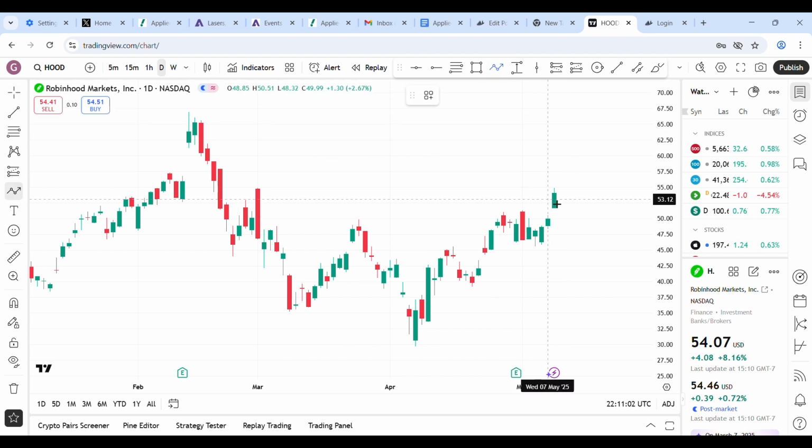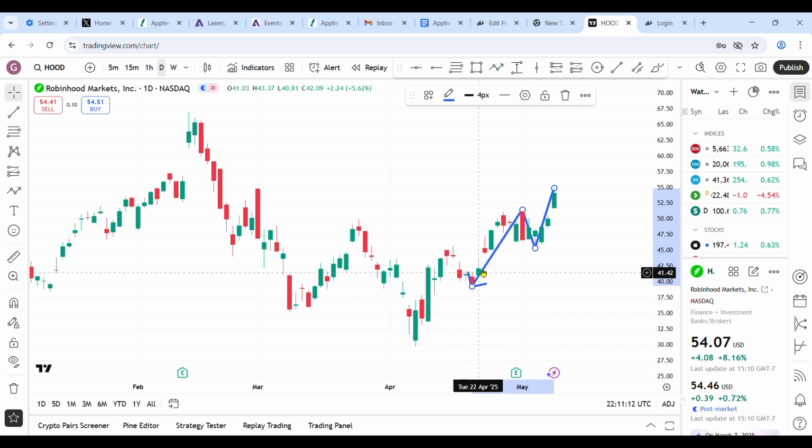The way we assess the trend is we simply look for the two most recent highs and the two most recent lows. So from high to low, low to high, and then high to low, we can see that as they move from left to right, the highs are moving higher, and the lows are also moving higher, and that is the definition of an uptrend, a series of higher highs and higher lows. So Robinhood is in an uptrend.